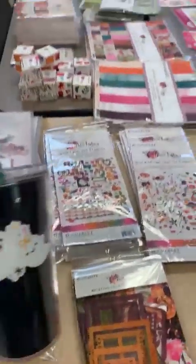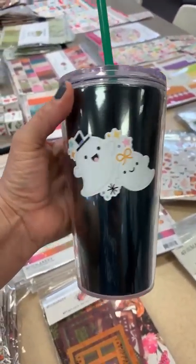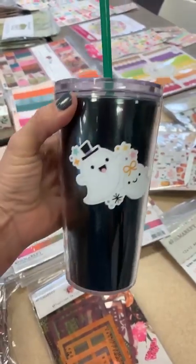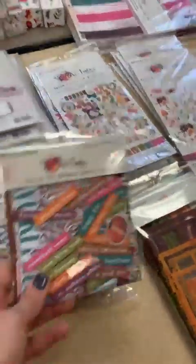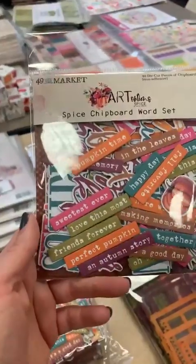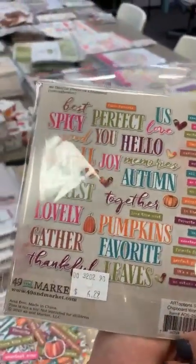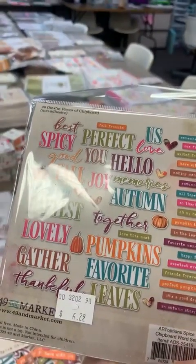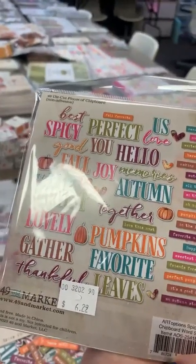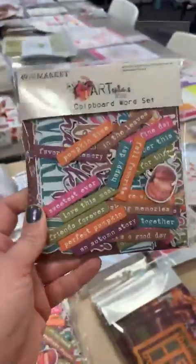Next up, we've got chipboard. Oh, look how I zhuzhed my cup up. Remember how we got those cute little stickers in from Doodlebug? And it said Starbucks underneath there. And I'm just like, I don't need it to say Starbucks. So I put those cute little guys on there. I'm loving them. All right, so we've got the chipboard words for Spice. You've got some little pumpkins and hearts in there too. We got words like lovely, gather, pumpkins, favorite, making memories, autumn days, all together, oh my heart. In the leaves, happy day, sweetest ever, for friends forever. So lots of great verbiage in that one.